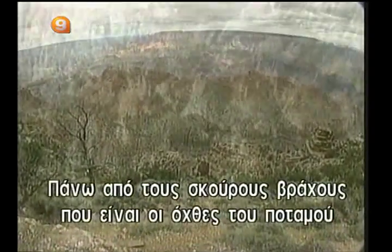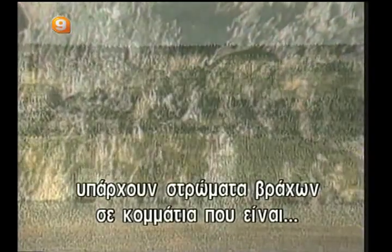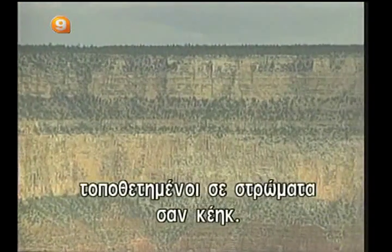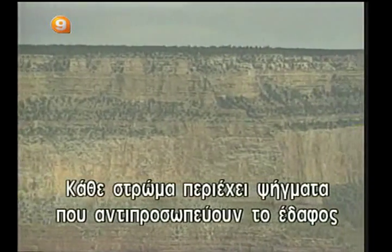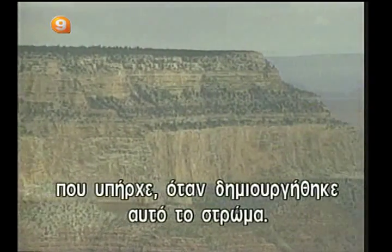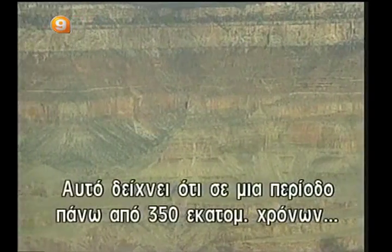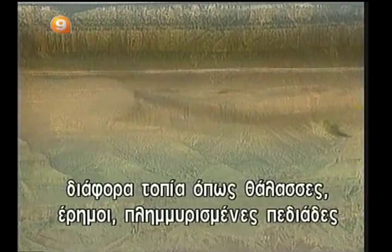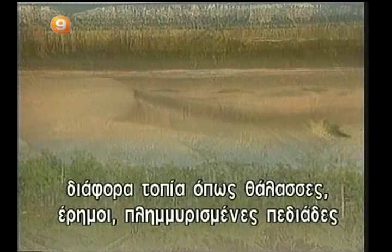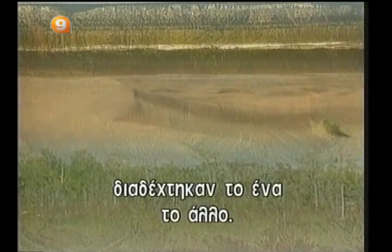Above these dark rocks which form the river banks lie horizontal strata of sedimentary rocks, deposited in layer cake fashion. Each layer contains sediments which represent the kind of landscape that existed at the time that particular layer was formed. This shows that over a period of 350 million years, such diverse landscapes as seas, deserts, and floodplains succeeded each other.